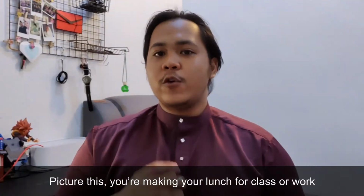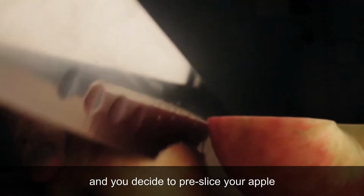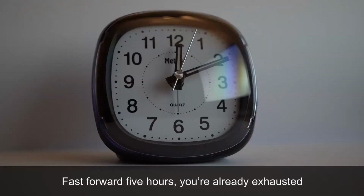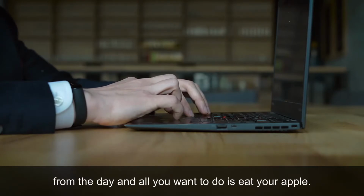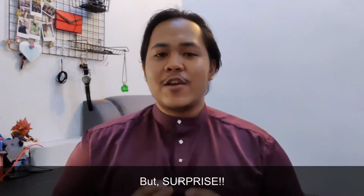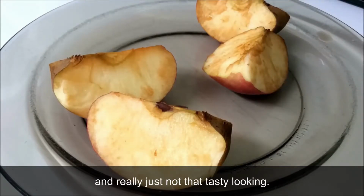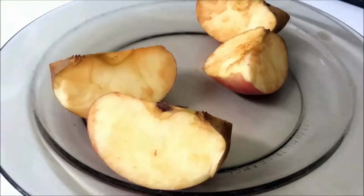Picture this: you're making your lunch for class or work and you decide to pre-slice your apple because it's easier to eat and, yeah, why not? Fast forward 5 hours, you're already exhausted from the day and all you want to do is eat your apple. But surprise, your apple slices are brown, a little shriveled and really just not that tasty looking.